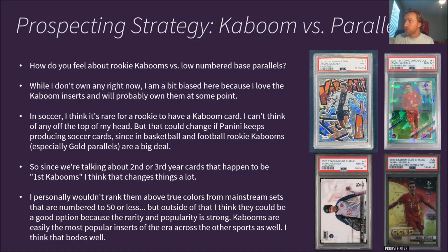So I just put up this example of Jamal Musiala's market. He has a third-year Kaboom that is in the 2022 Donruss FIFA set. That's his first Kaboom. In PSA 9, it costs around $500. All of these cards pictured here cost around $500.